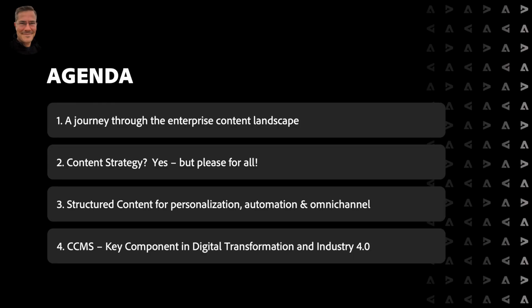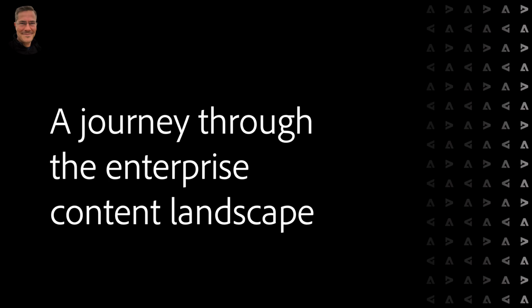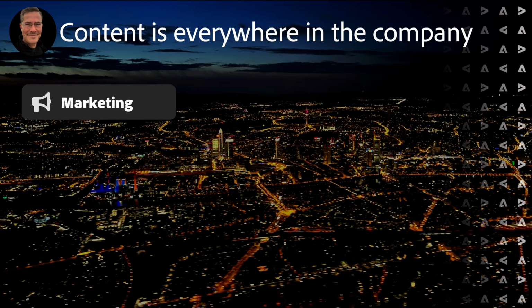So let's have a look at the agenda, what we have today. I will first do a little bit of a walkthrough of the enterprise content landscape, and we will look at what content strategy is and why it's important to cover the whole enterprise, and not just, for example, marketing. We will look at structured content, what that is, how that looks, with some examples, and how that enables personalization and automation and omnichannel. And we will have a look at what a CCMS is as a key component in digital transformation and in Industry 4.0. So let's first look at the enterprise content landscape and walk through that.